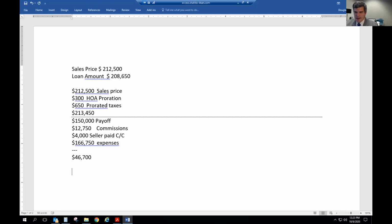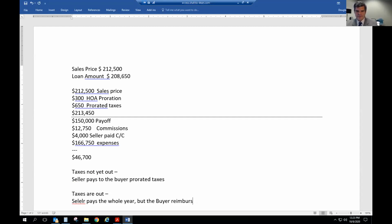If the taxes are not out for the year, what happens is that your seller pays to the buyer the prorated taxes, and the buyer will then pay the whole bill later in the year. So if the taxes aren't out, the seller gives the buyer his prorated share. If the taxes are out, then the seller pays the whole year, but the buyer reimburses the seller for the buyer's pro rata share.